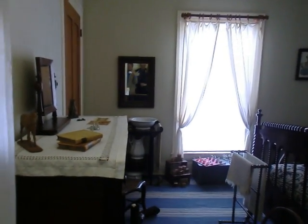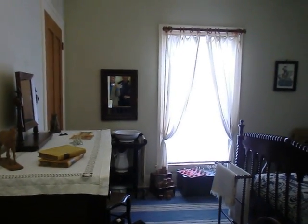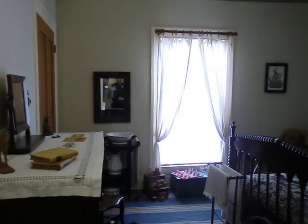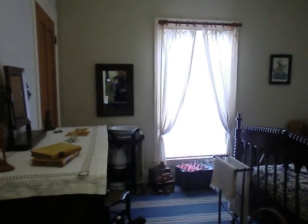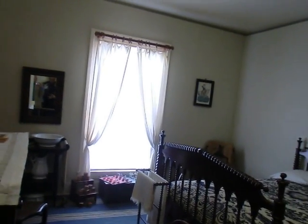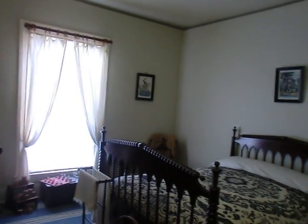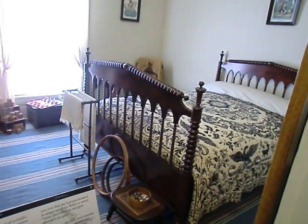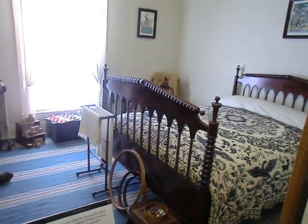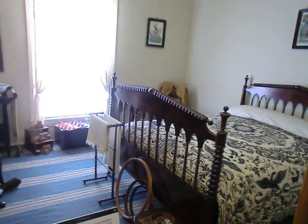They had many hired girls. They had a Portuguese, they had an Irish, they had a black, all sorts of folks went through here as hired girls. In that room is a chest on the right. As you go by, you'll see it on your right. That chest is believed to have been made by Mr. Lincoln's father, Thomas. If indeed it was, and we're pretty sure it was, that is probably the most priceless thing in the house.